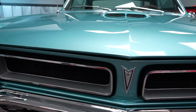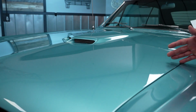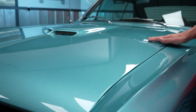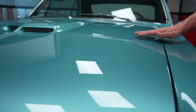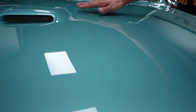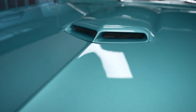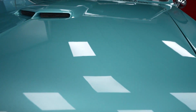I do have pictures of the restoration of this particular car. They're not really dated. They do look to be older. However, the car is in really immaculate condition from all aspects, including the paint. So the paint on the top of the hood here, real nice and uniform. Nice uniform clear. No cracking, fading, peeling, anything like that going on.